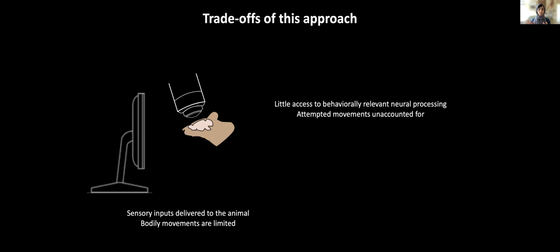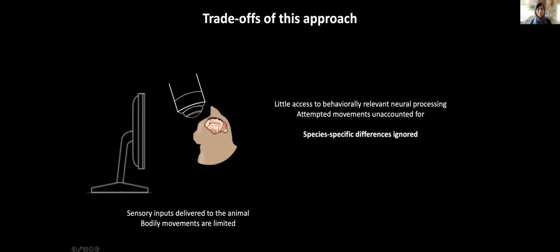So this has been successful, and we've learned a lot about visual and more generally cortical computations using the modern systems neuroscience approach. But of course, this method has some trade-offs. In order to deliver precise visual inputs and measure outputs, we tend to immobilize the animal. This limits our access to behaviorally relevant context, and it has a confound that animals will attempt to move even though we ask them nicely not to. So our sensory responses are contaminated with other signals.